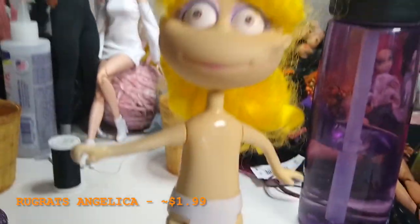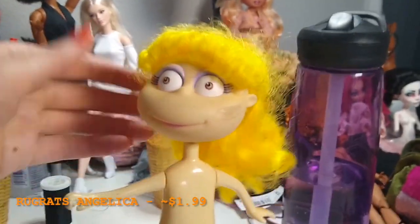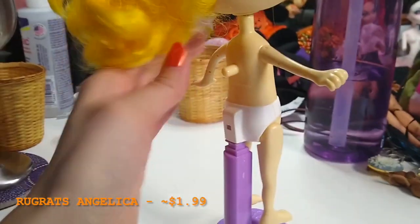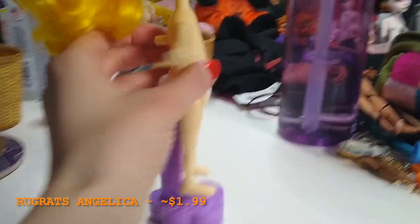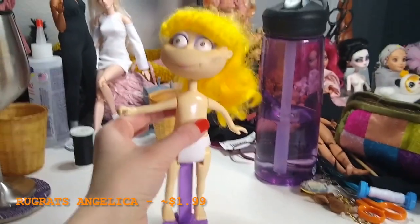Next, I have four more packs. Yeah, I got a lot of dolls. This Rugrats Angelica. She's not my favorite type of doll because she's a gimmick type doll, but I thought she might be fun to customize and try to make into a less horrified, this-doll-has-seen-things type of doll. And her hair is in really good condition. Not that I could feel it through the bag, but I just noticed it's in good condition.